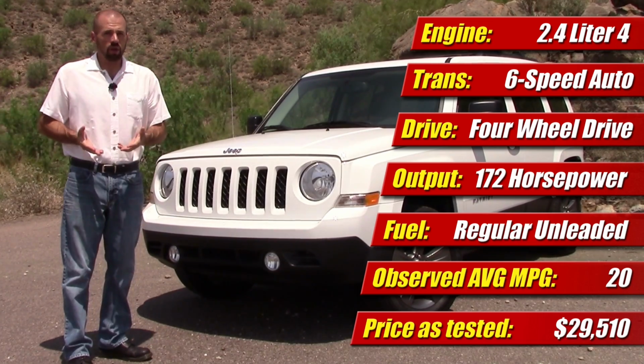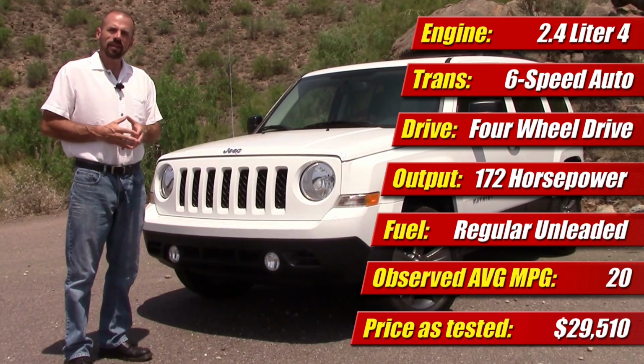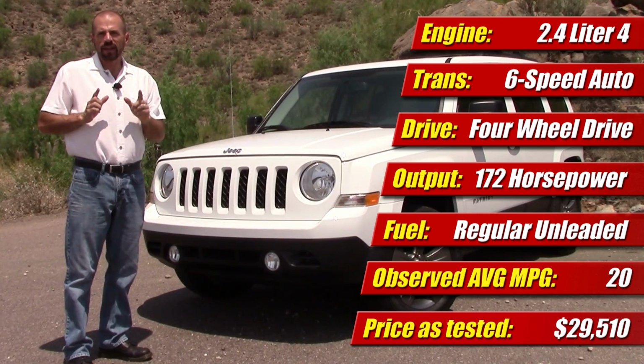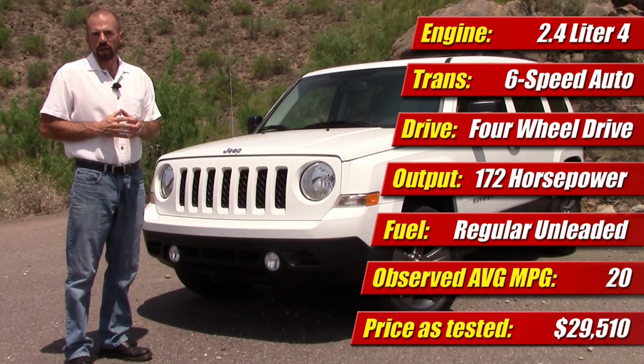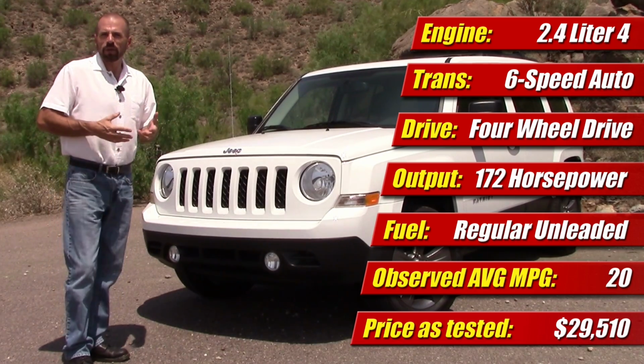Now, when you get into the lower trim grades where you're talking 20, 21, 22, that makes a lot more sense to me, I think. And if you look at what's actually for sale out there on dealership lots, that's mostly what people are actually buying with this. And I think that might actually be a little bit more in keeping with what pencils.